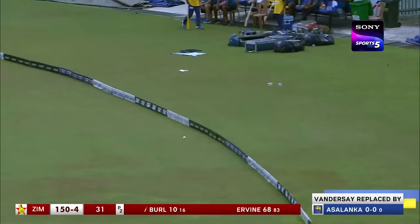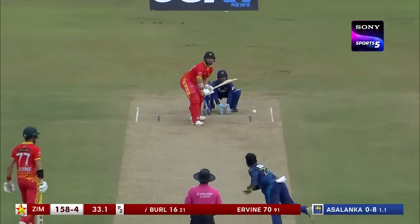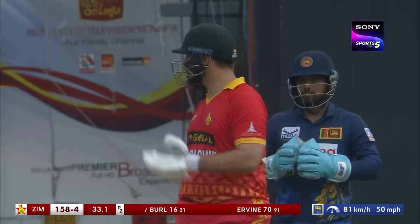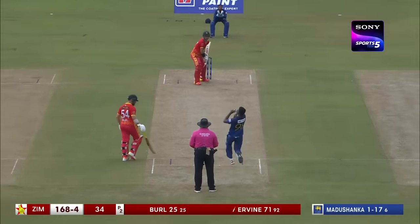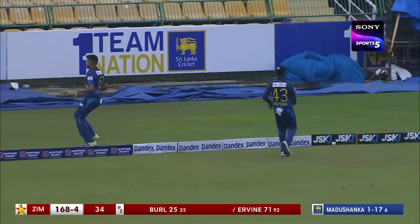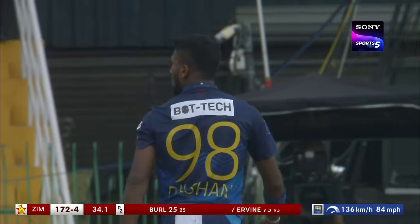Hammered for four. Hammered towards mid-wicket. Even if that was a mid-wicket, it would not have been a problem because you can see what the umpire is signalling. You can't let Sri Lanka's eighth bowler go for nothing. That's nicely controlled. The runs are flowing once again.